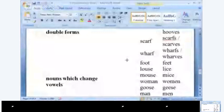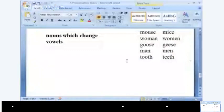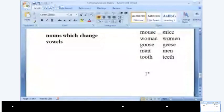And there are a few nouns which actually change vowels. We don't add an S. These are the last ones to look at. For example, mouse becomes mice. One mouse, two mice. Here's one that many second language speakers mess up. One woman, two women. We never say "women's." It's a very, very common second language speaker mistake, but very much wrong. Two women. Goose and geese. Man and men. One man, two men. One tooth, two teeth. Okay, so the last parts are just really spelling rules.